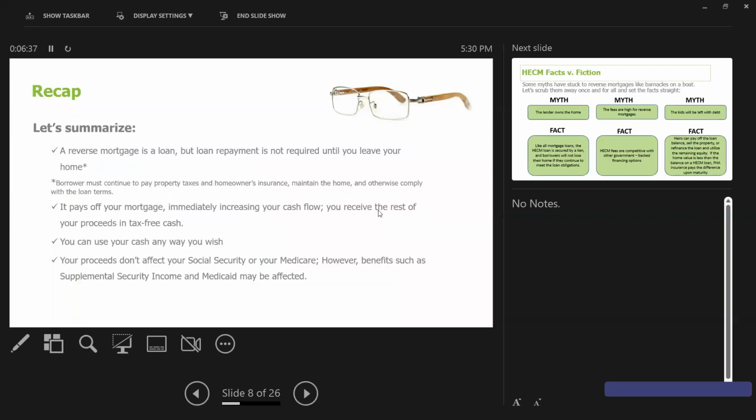So, just a quick summary here. A reverse mortgage is a loan, it is a mortgage, but the repayment is not required until you move out of the house, whether you pass away or sell the home or break the conditions of the loan. And those conditions are that you live in that home as your primary residence, that you pay property taxes and insurance, and that you keep those things in check. You'll be able to stay in that home under these conditions for as long as you live.